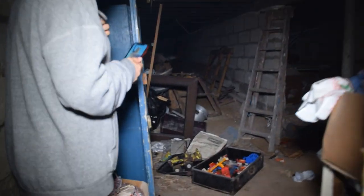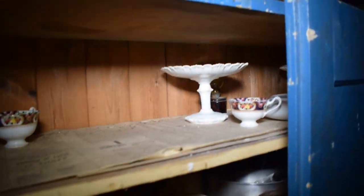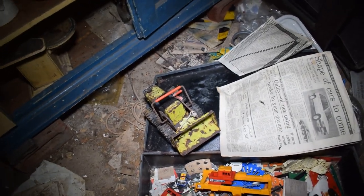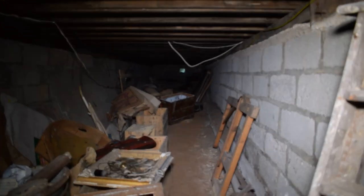Into this basement, or whatever it is. Hello! Oh, look, there's a light. Haunted light. Some really old pottery in here. It's like fine china clay stuff, whatever you want to call it. Look at that, a kid's toy, it's metal. The metal tractor. Tonka toy. Stained china made in England. If you had a set of that, I bet that'd be worth some money.